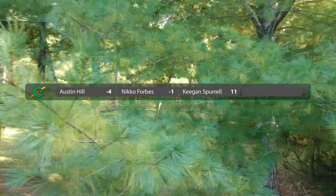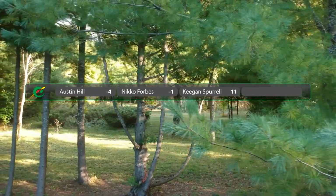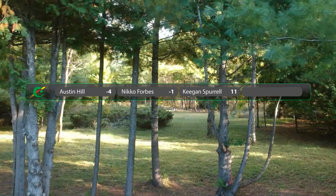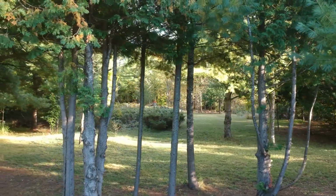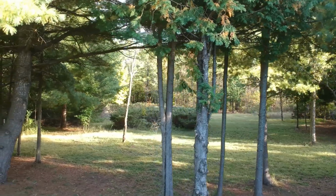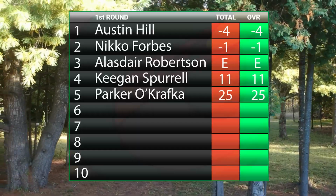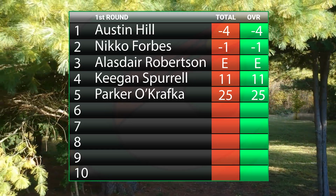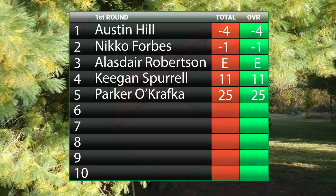Austin Hill leads at -1. Nico a close second at, pardon me, I screwed that up. Austin Hill leads at -4. Nico is just -1 and has a couple strokes to make up to compete. Keegan is well behind, but still in the game. And here you see the other competitors in the same division. We'll see a little shake-up with the cards in the final round.